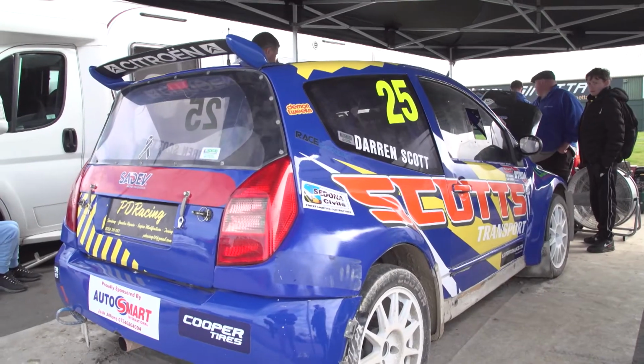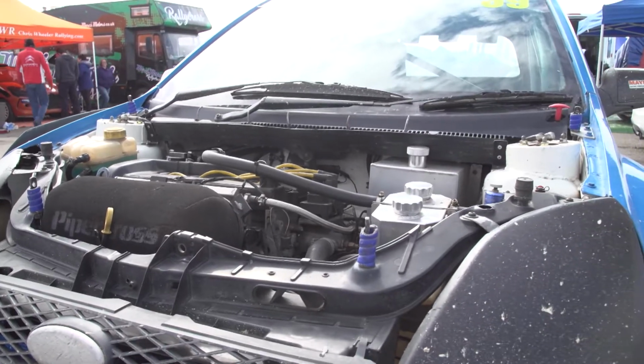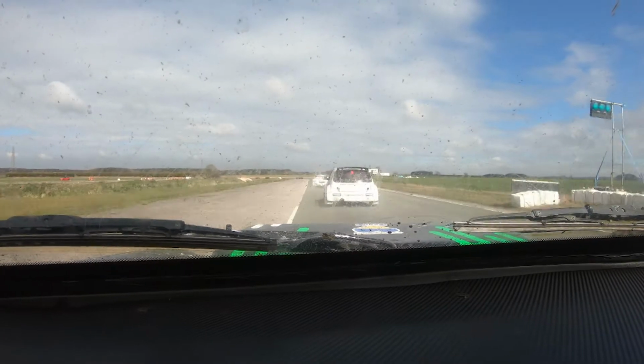The rest of the drivers are ready to go racing here in the sunshine of Lincolnshire at this tight and tricky circuit, a mixture of tarmac and loose surfaces, of course, here at Blyton Park, as in all rallycross events. Let's take a look at a lap of the circuit.